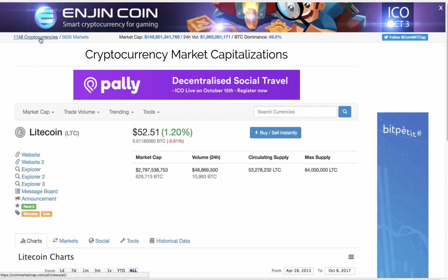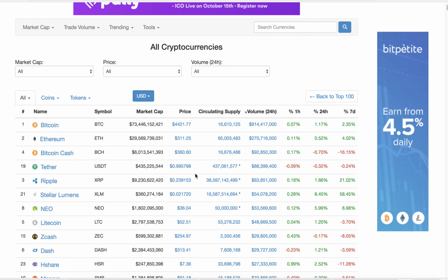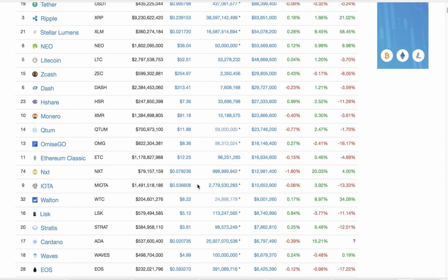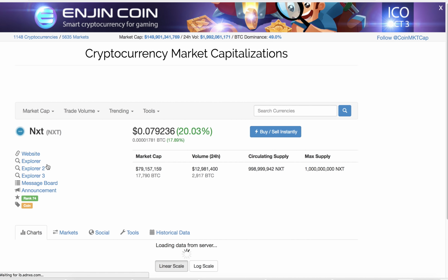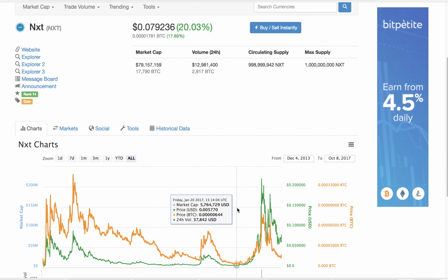But yeah, if you guys wanted to catch up on more currencies that'll catch your eye and you can see what the big ones rising are, you can go through this. Sometimes going all the way down to 12, you can find Cardano, Waves, NXT. I haven't seen this one yet. Let's take a look at that one. What do these guys do?